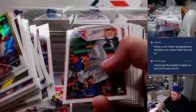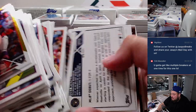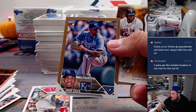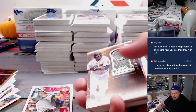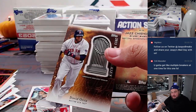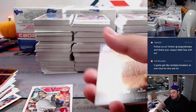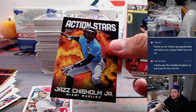There's a Neto. And, Salas. Or sorry, no. Jose Cuas. And then we got a medallion there. A little Big Papi. World Series medallion. Josh Chisholm.